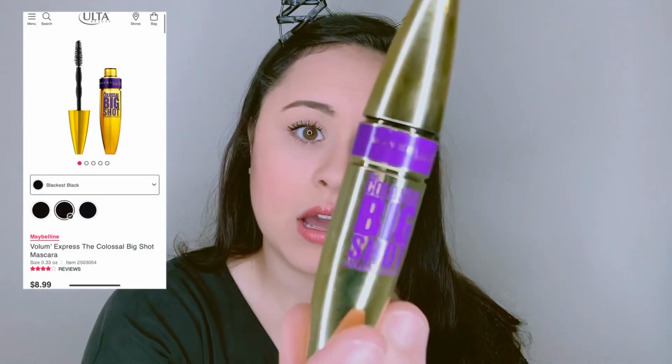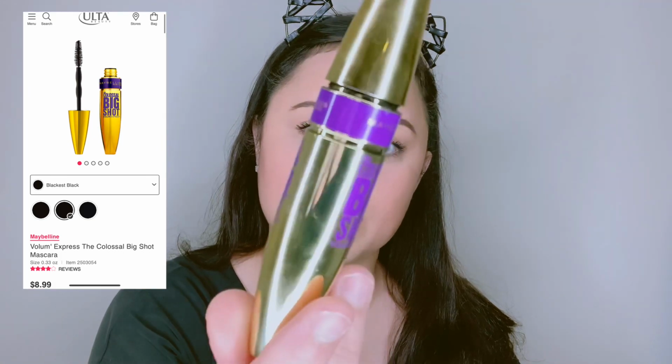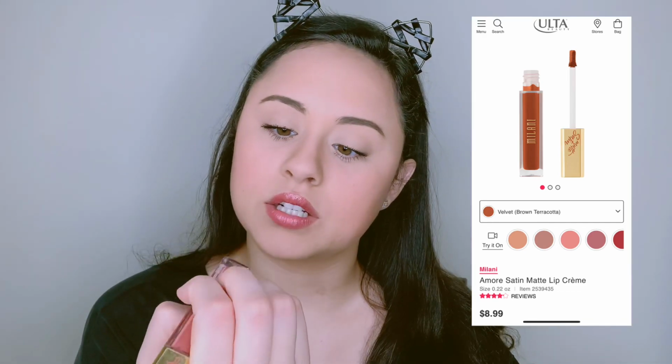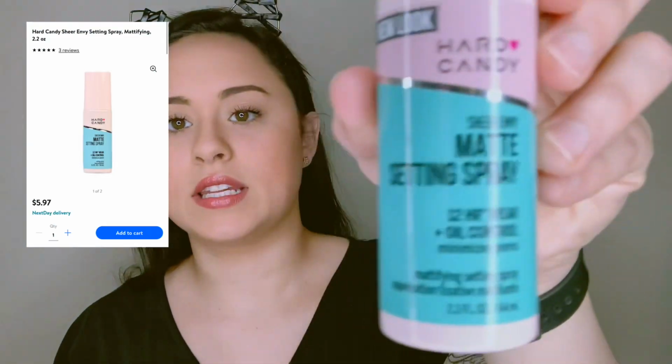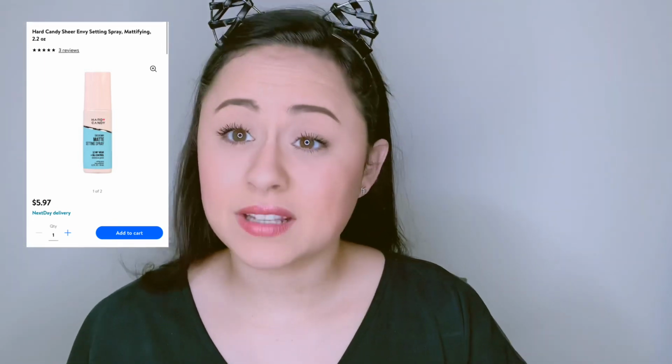All right. Before I go into the rest of the questions, I wanted to show you the mascara that I use. This one right here is Maybelline. It is the Colossal Big Shot Volume Express. That's the one I use. Milani lipstick. This one is the 09 Velvet. And the setting spray, it is Hard Candy. This is the one that I just put on right now. I'm waiting for it to dry.